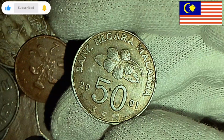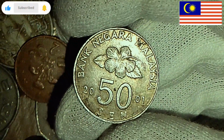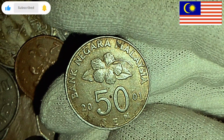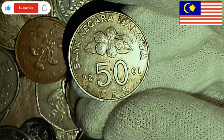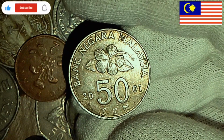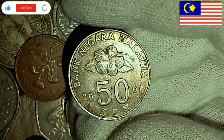The year 2001 was a period of economic growth and modernization in Malaysia. Coins like the 50 sen played an important role in everyday transactions. As cash was still heavily used during the time, having a reliable and sturdy high-value coin was essential. The design update during this era represented Malaysia's vision of becoming a fully developed country by 2020, a goal promoted by the government at the time.